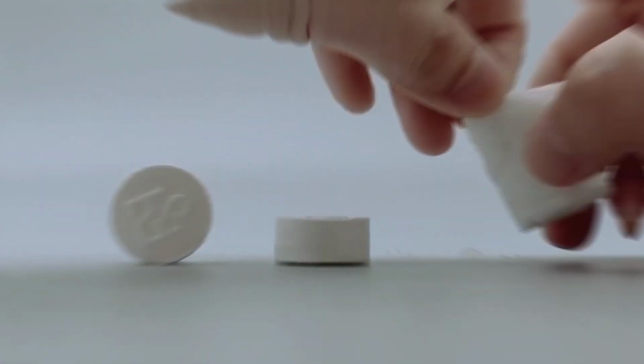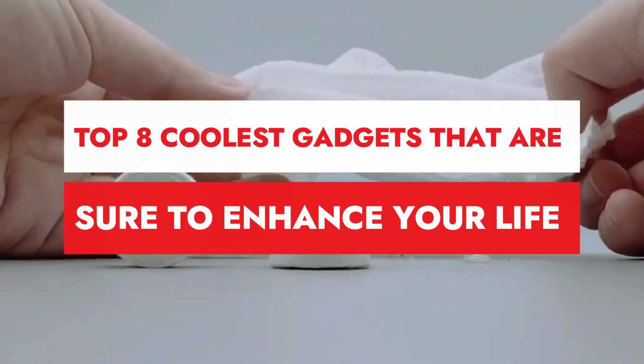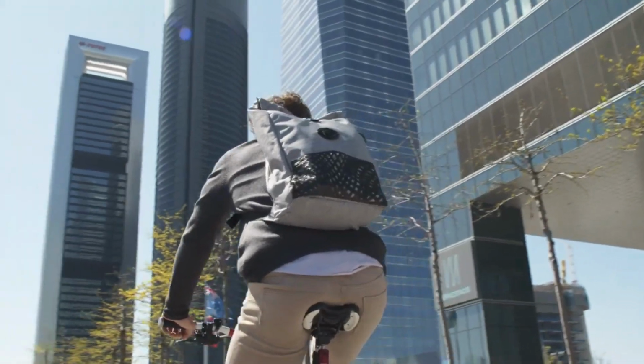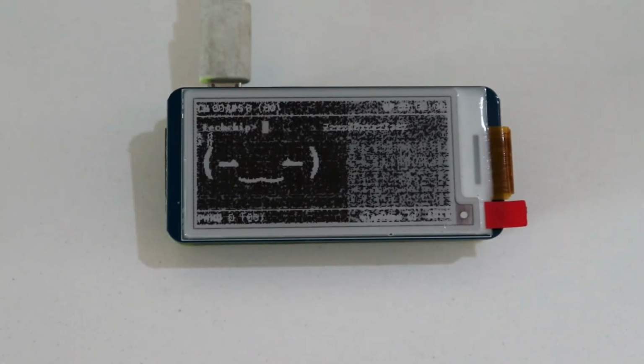Today we're diving into the world of technology and gadgets with our roundup of the top 8 coolest gadgets that are sure to enhance your life. And you can easily buy from Amazon. Whether you're a tech enthusiast or just love cool gadgets, we've got something for everyone on this list. So let's jump right in.